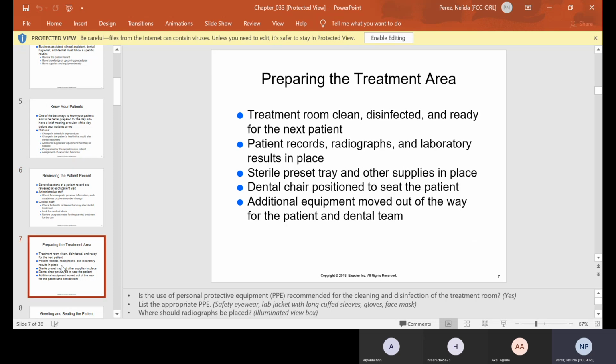Preparing the treatment area. We have to make sure the treatment room is clean, disinfected, and ready for the next patient. Patient records, radiographs, and laboratory results in place. Sterile preset tray and other supplies in place. Dental chair positioned to seat the patient. And any additional equipment moved out of the way for the patient and the dental team.